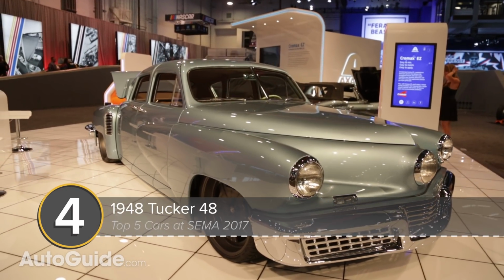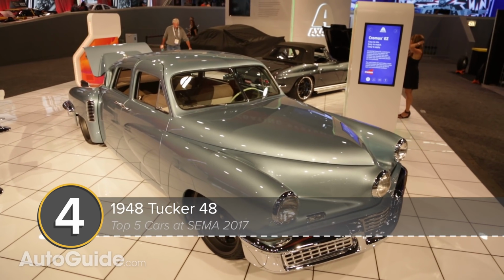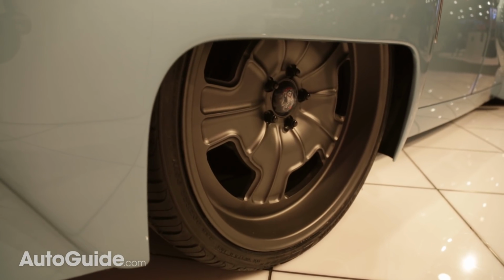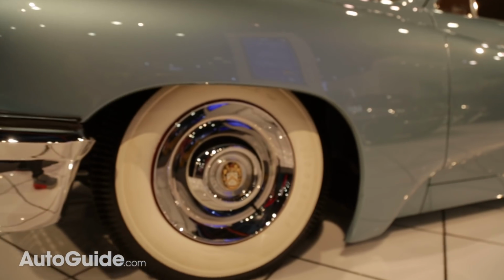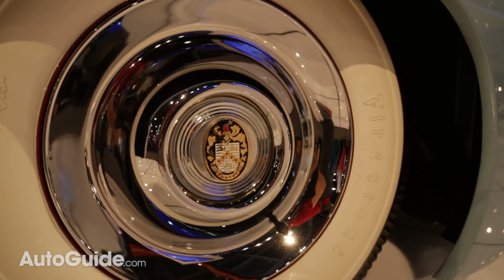This is a 1948 Tucker 48. They only built 51 of these cars, and it is super cool. This one's been totally redone in beautiful, beautiful blue, and it really looks amazing here. On one side, it's got brand new wheels, I think they're 20 inches or something like that, and on the other side it's got its original style wheels with big fat white walls.